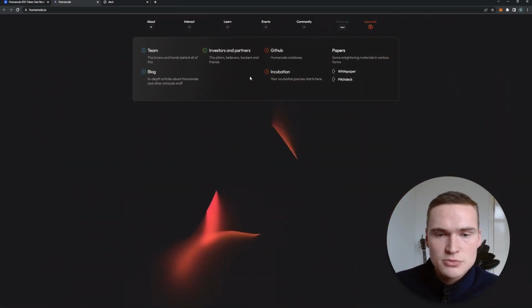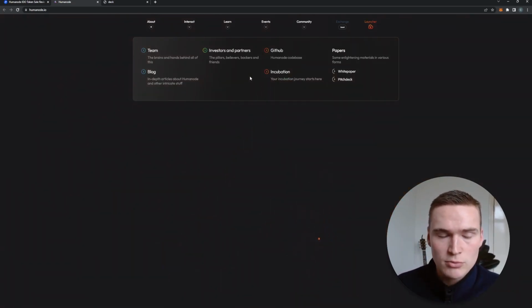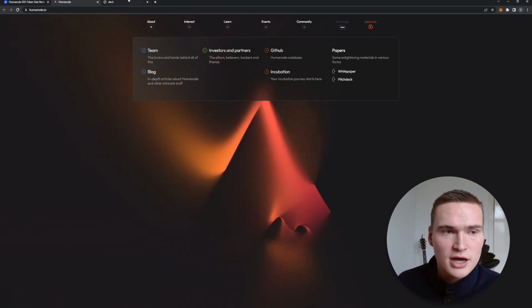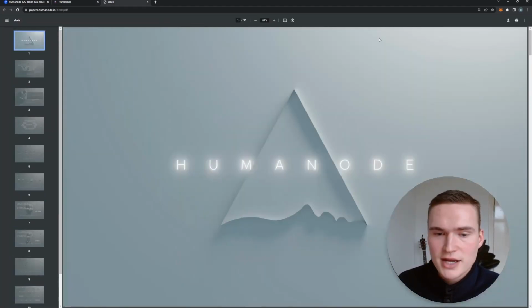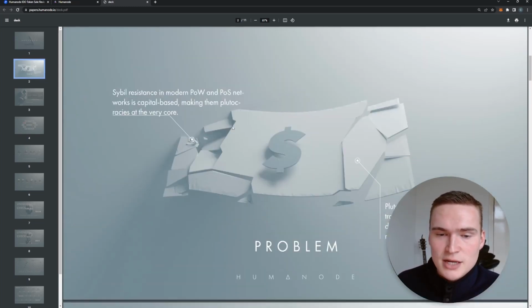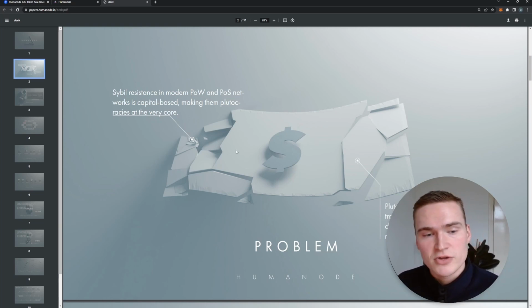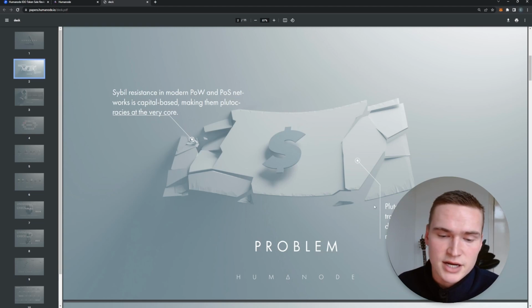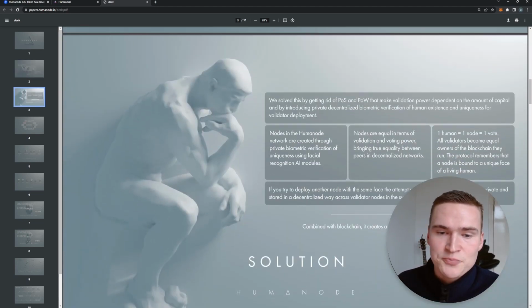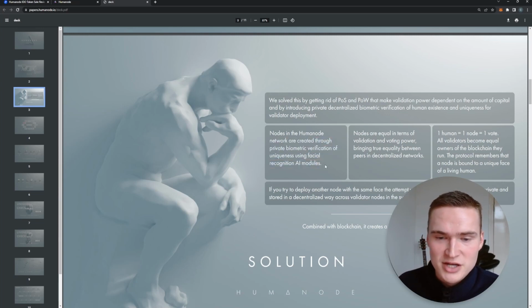What it practically is, to put it into perspective, is another layer 1 blockchain. It's EVM compatible, which is great, but it has some specific good perks. Right now, because you have proof of work and proof of stake, most of the validators have either quite a lot of money or quite a lot of money in equipment. That creates inequality in some sort of way. And the nodes and the validators in the Humanode network are created through private biometric verification of uniqueness.